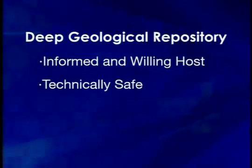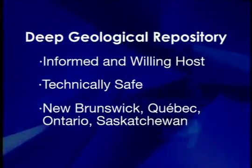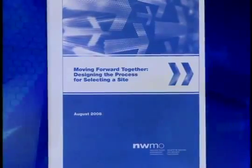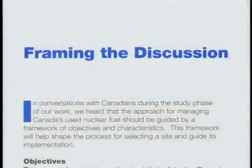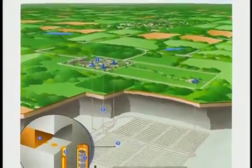In the interest of fairness, the process for selecting the site should focus on the 4 provinces directly involved in the nuclear fuel cycle. Of course, communities which decide to engage as potential hosts must also have the right to withdraw from the process. We have prepared a discussion document to help begin the dialogue on designing a process for selecting a site for the long-term used nuclear fuel management. The document outlines some possible features of the process, presents a number of objectives and other considerations which might be helpful, and describes some challenges and opportunities identified in other siting processes that may help guide the discussion.